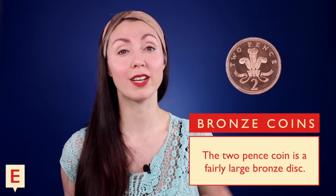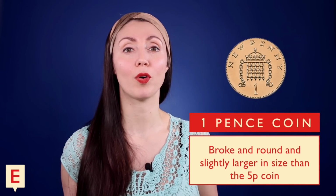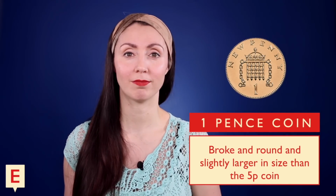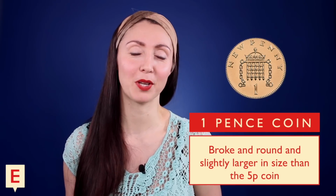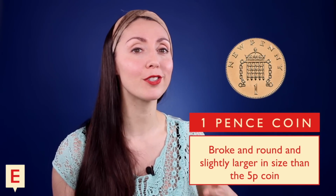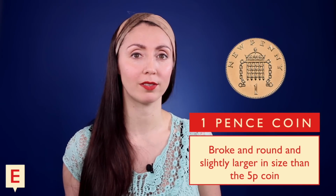The 2 pence coin is a fairly large bronze disc. And lastly, the smallest value of coin is the 1 pence coin, or 1p, or a penny, we could call it. It's bronze, round and slightly larger in size than a 5p coin. So, there we have your guide to British money.